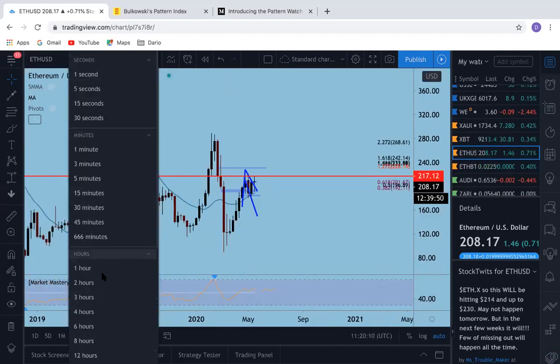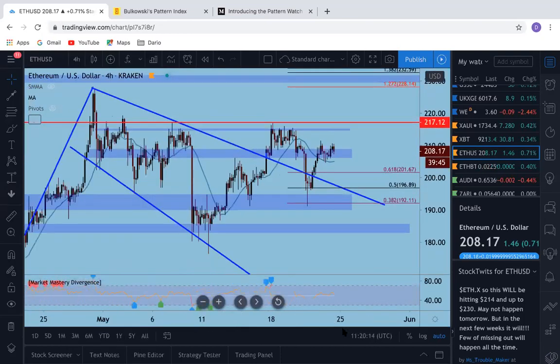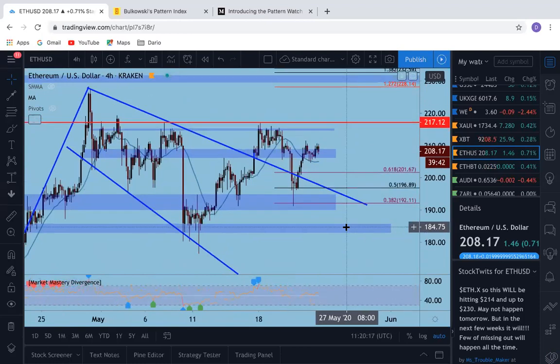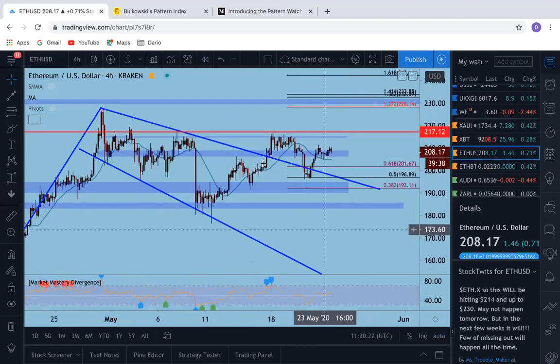Just going to the 4 hour. It's pretty much been following Bitcoin, but just a bit slower behind. Now, this is a broadening pattern I found, and you can see we broke out of this broadening pattern. We rejected off resistance at 217. And I was looking for a bullish retest on this broadening pattern, but this is what the market does to you sometimes. You know, if you've got OCD and you want to be a perfectionist, you might only look for an exact bounce off the trend line.